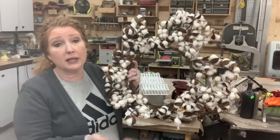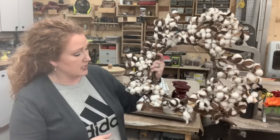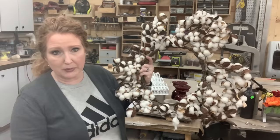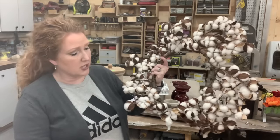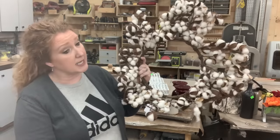I needed another wreath. This is the look that I like. So it just needs a little bit of help, probably just from the way it was stored. It's in pretty good shape, but yes, it's got some needs.